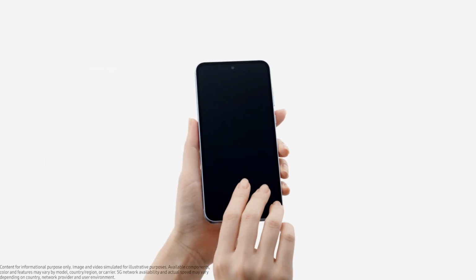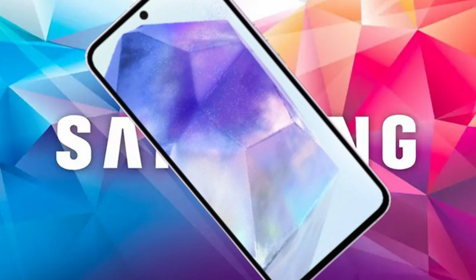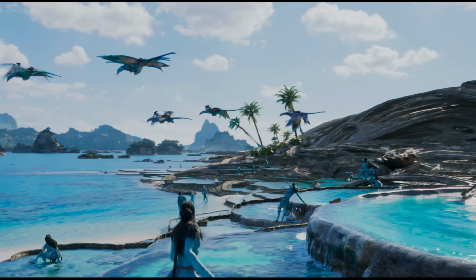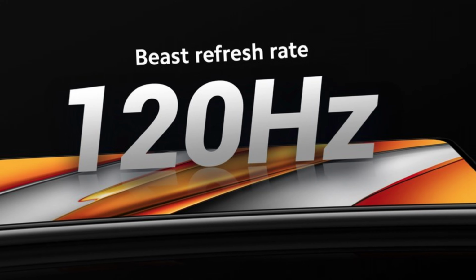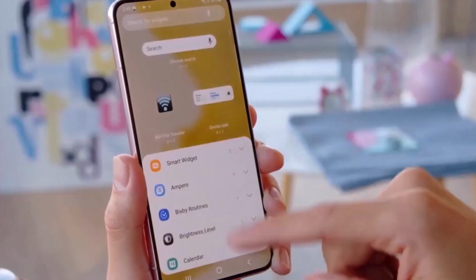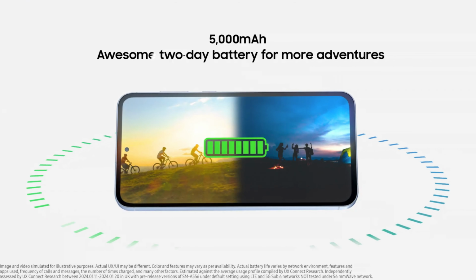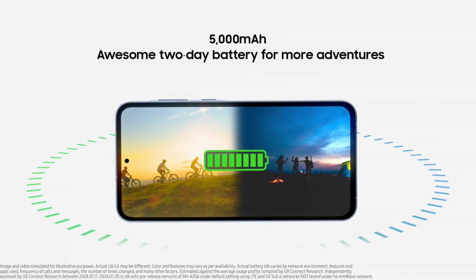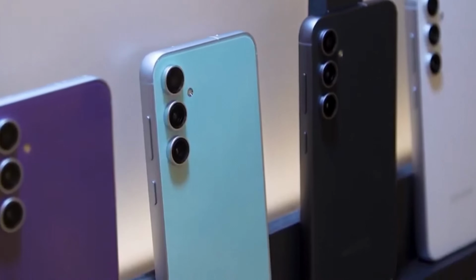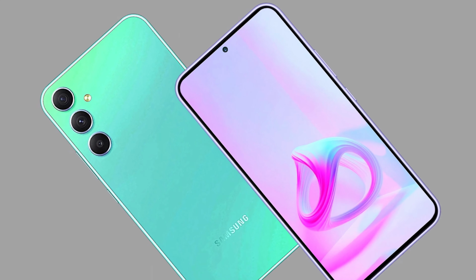Both the Galaxy A55 and A35 feature stunning 6.6-inch Super AMOLED panels with a crisp resolution of 1080 by 2340 pixels and a smooth 120 Hz refresh rate, offering an immersive viewing experience. Powering these devices is a robust 5000 mAh battery with 25-watt fast charging support, ensuring you stay powered up throughout the day. Samsung has also introduced its new Key Island design language, giving these phones a sleek and modern aesthetic.